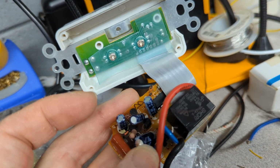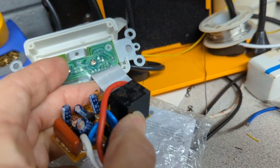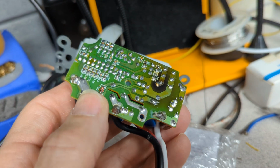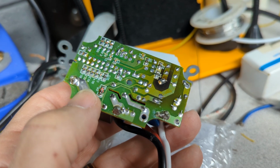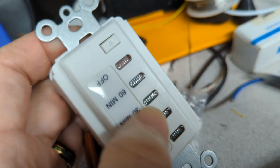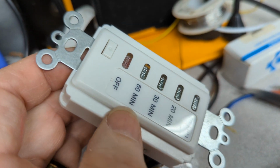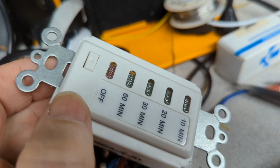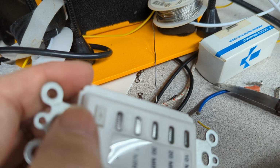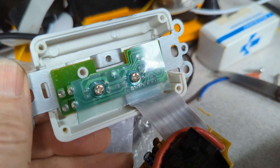Well, I don't think a snubber is going to help. This is actually used at a relay. I thought it was used at a MOSFET, but it's not. And it has a couple MOVs in here, and a capacitor. So I think it's already doing a little bit of counter EMF protection when that relay opens. Remember, the symptom is these lights were crazy looking, and you couldn't push the button. When you push the button, it did not go from 10, 20, 30, 60 and off. The off light was kind of flickering, and when you pushed the button, it didn't really do anything. So I don't think a snubber is going to help.